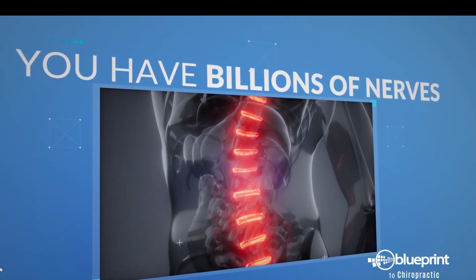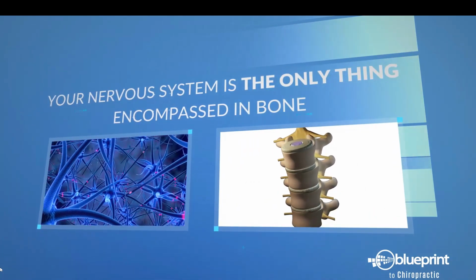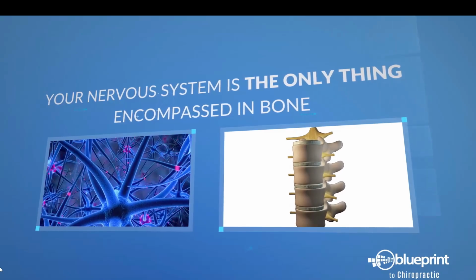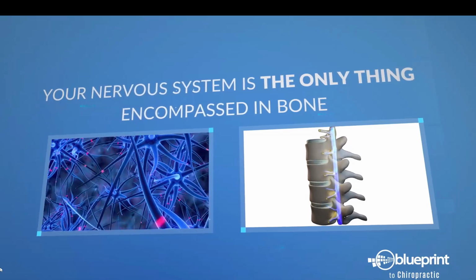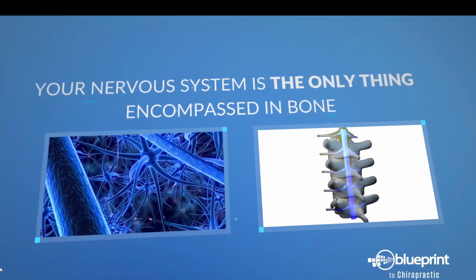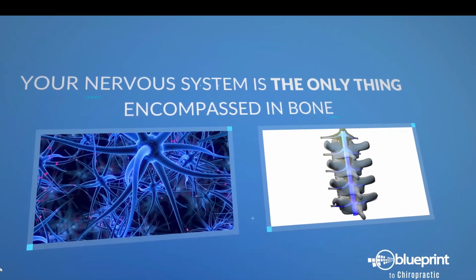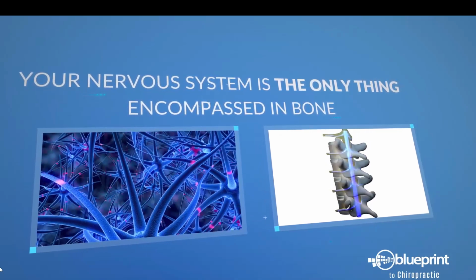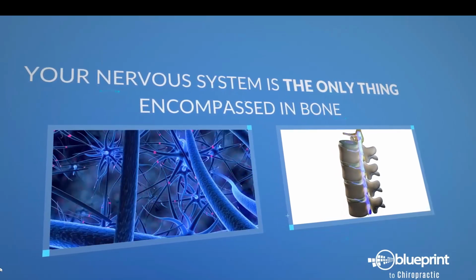So what protects it? Well, you're right, the spine. Your nervous system is the only thing encompassed inside of bone for a reason, because it's the master control system, the original system. This is what a normal, healthy spine looks like. It has 24 movable vertebrae, each working with the one above and below it. A disc separates the vertebrae and acts like a shock absorber and a spacer for the nerve.